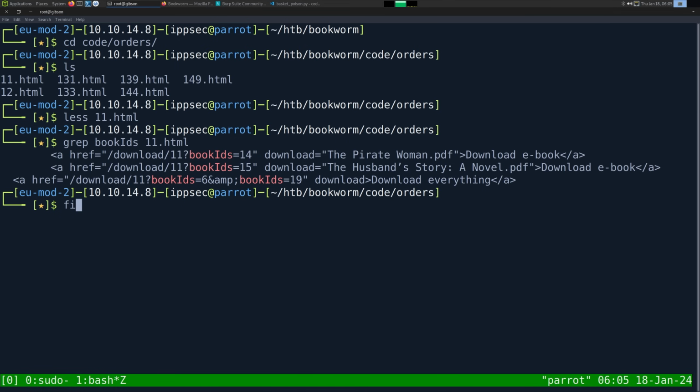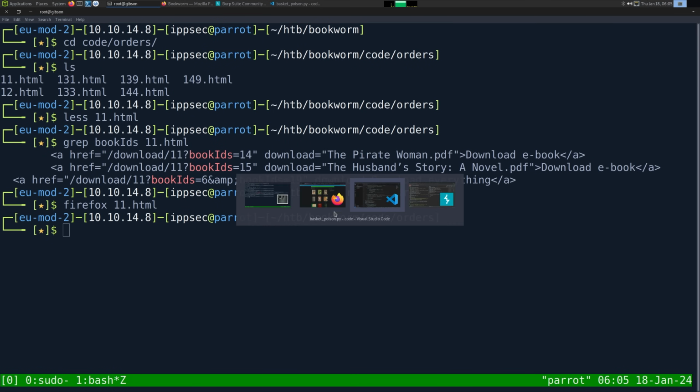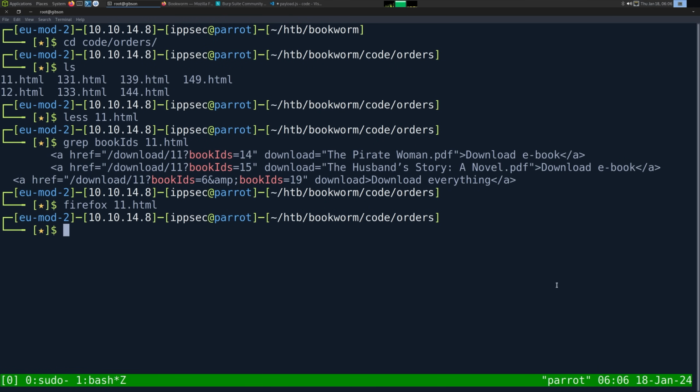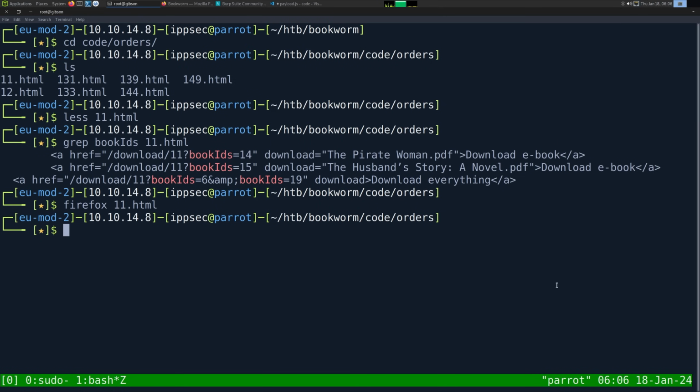That makes the most sense. And if you wanted to, you could also Firefox 11.html and open it up to see kind of what it looks like. So let's go back to our payload. And what we want to do, we can send the data. But after we send the data, we want to do a second regular expression. So I'm going to do const regex, or we'll do re. And what is it I want? We'll call this download everything is equal to, and then we want to what?